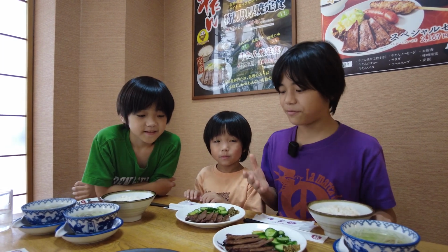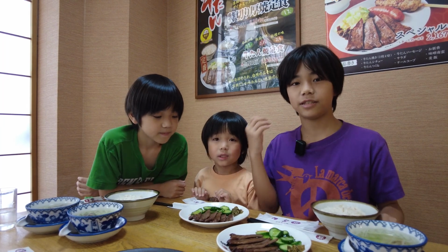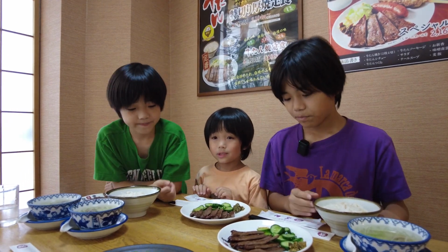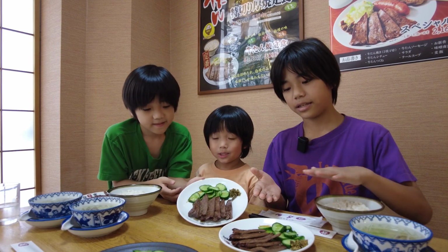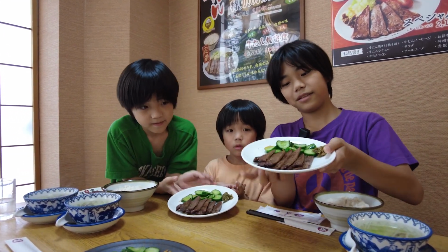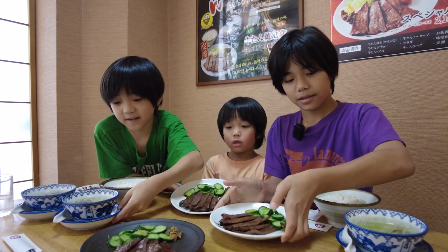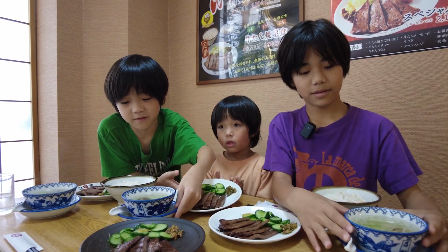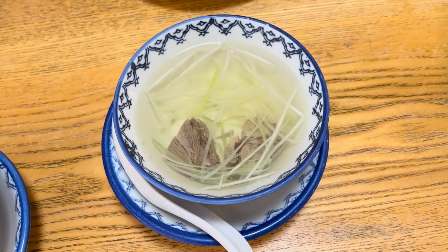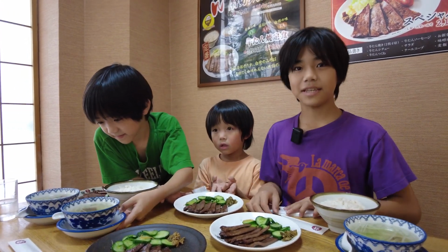Gyutan is like beef tongue, and this is really famous here in Sendai, and there are a lot of these Gyutan restaurants around Sendai Station. Usually it's sliced really thin and then grilled. And it arrived right now. It looks just like this. It looks so good. And it's also served with gyutail soup. This is the tail of the beef. It's pretty cool. Now let's eat.